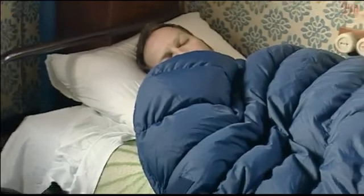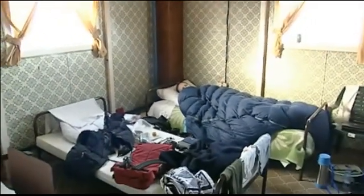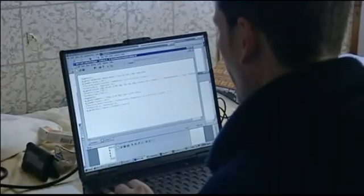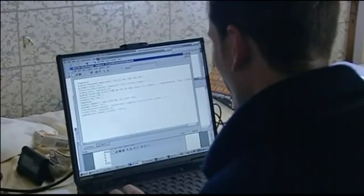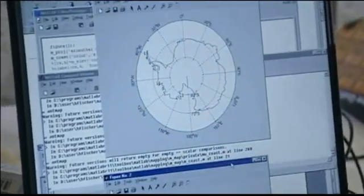The scientists try to make the best of it. Some of them are jet-lagged and still have to adapt to the 24 hours of daylight in the polar summer that confuses their biorhythm. Others, like Hubertus Fischer, are making preparations for their research program.